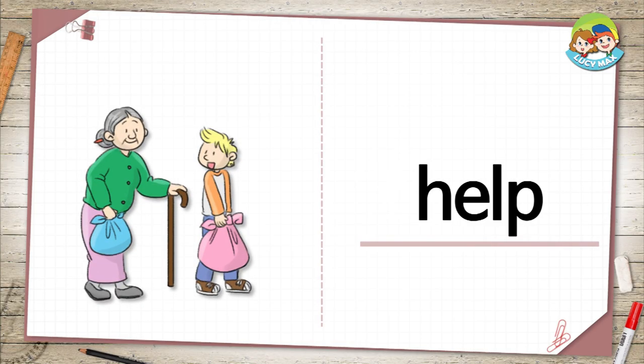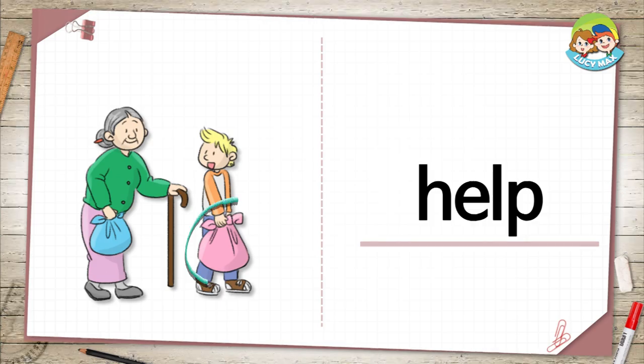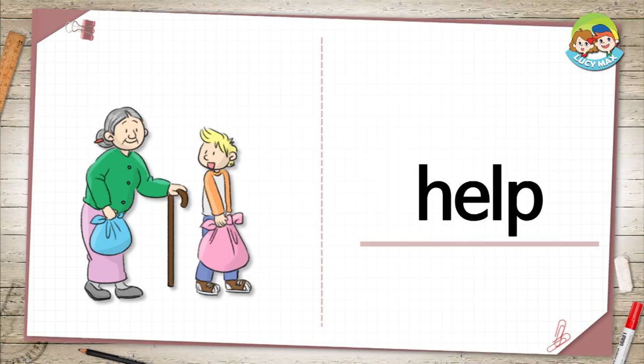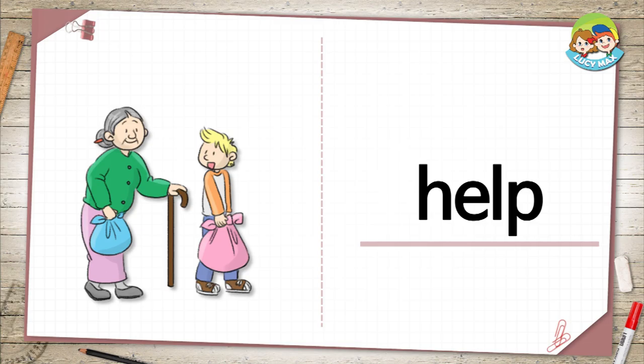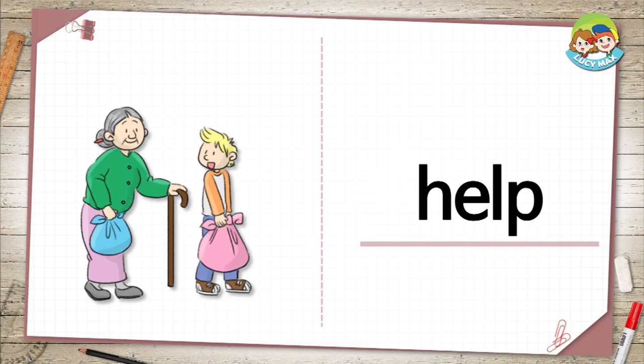Help. In the picture, you see a boy carrying the woman's bag. The boy is helping the old lady. Do you have a grandmother? Do you help her?